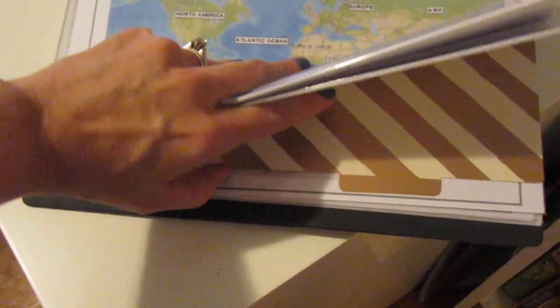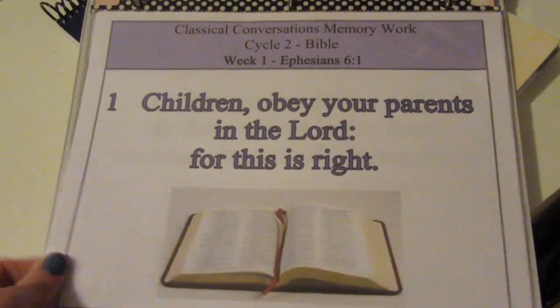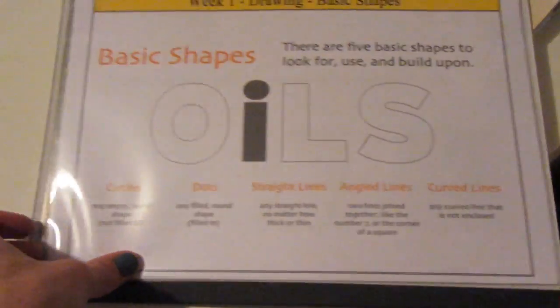Here's geography, let's see. Oh, here's our Bible, so it goes through our Bible memory that we'll be working on. What's the last one? Let's see. Oh, fine arts. Here is the beginning of the fine arts. And yeah, so I've got more to print off, but that is just a glimpse of one of the projects that I'm working on.